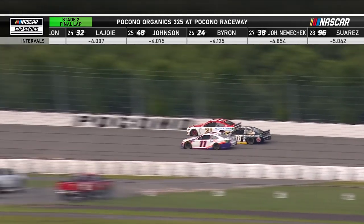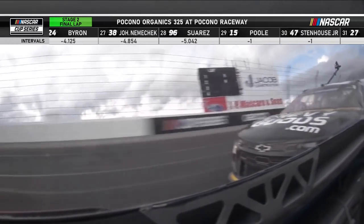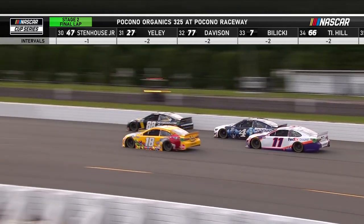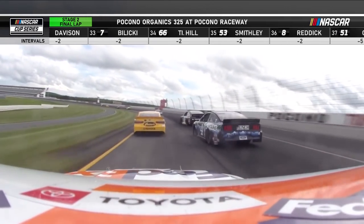Here's 3 wide. Denny Hamlin going to the inside of Alex Bowman and Matt DiBenedetto. Not going to complete that pass. This is for 5th place. Well, it was a great move, but just was not able to clear Alex Bowman. Here comes Kyle Busch, 3 wide with a big run. And Kevin Harvick to the outside.